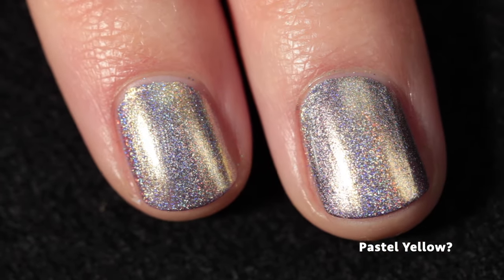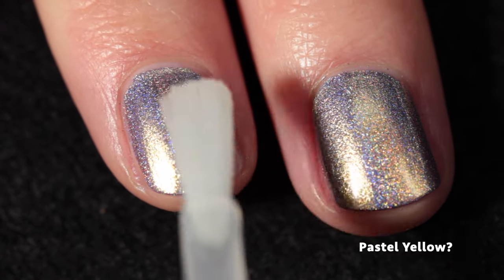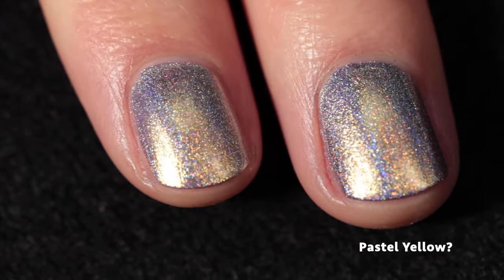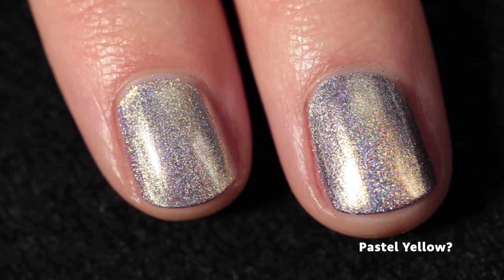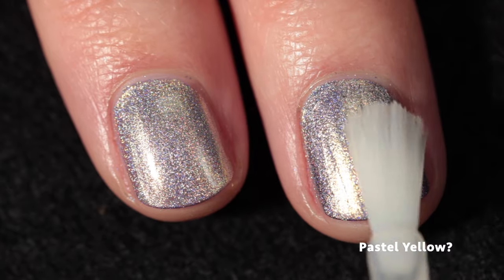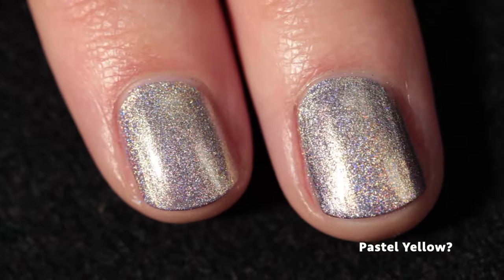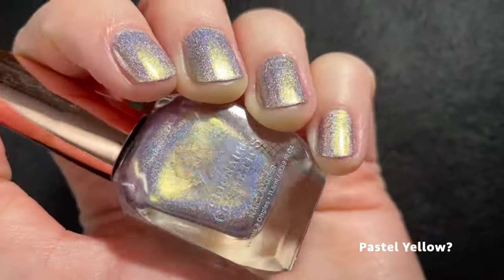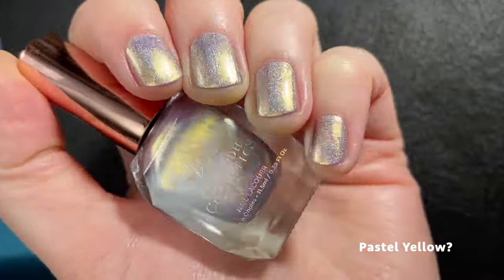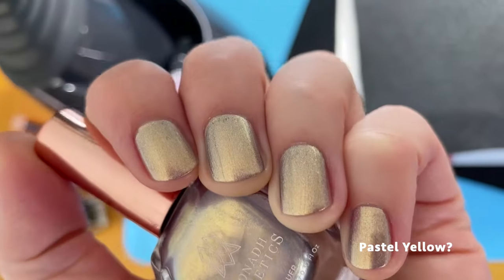You'll also probably note that it is completely opaque in two coats. It has fantastic coverage, excellent opacity, and a fantastic formula. You will want top coat to enhance the holographic effect. And once you let the top coat dry down, you're going to get this incredible linear rainbow holo flame.